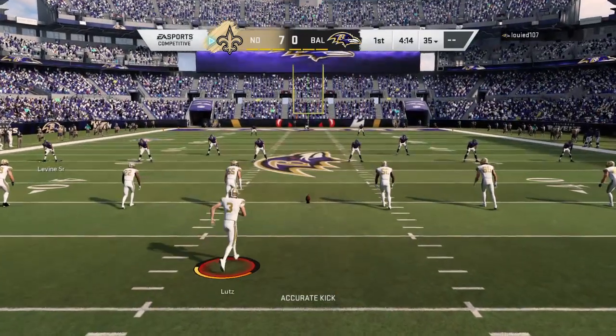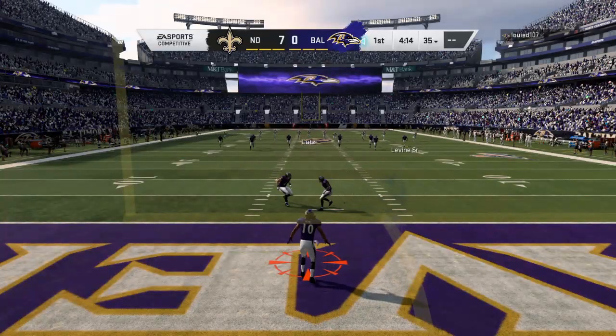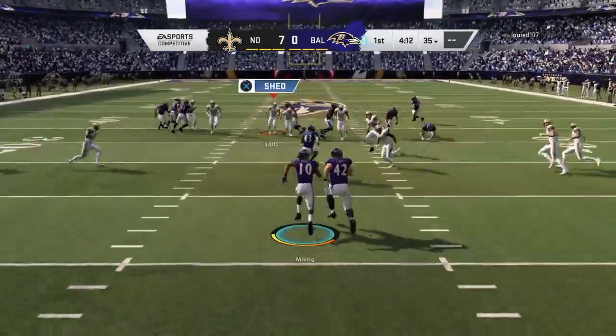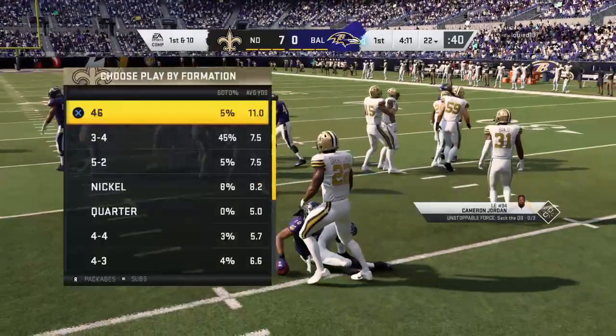After the touchdown, Lutz to kick it off. That's fielded in the end zone. And he's up past the 20 to the 22-yard line.